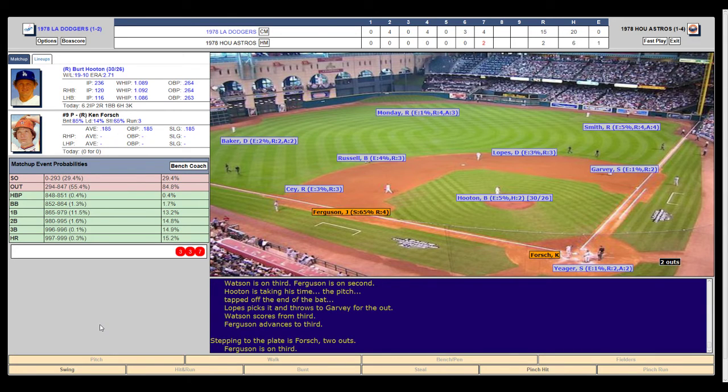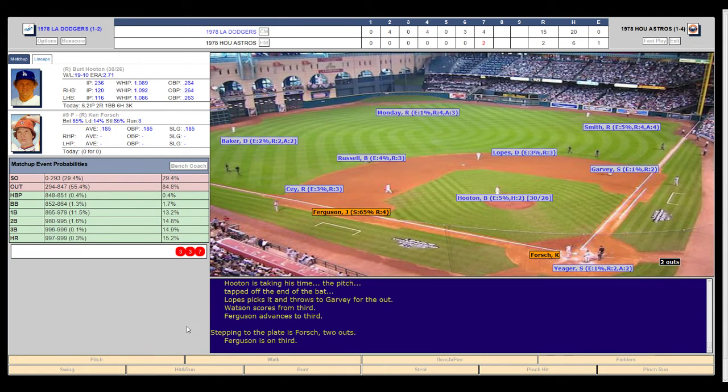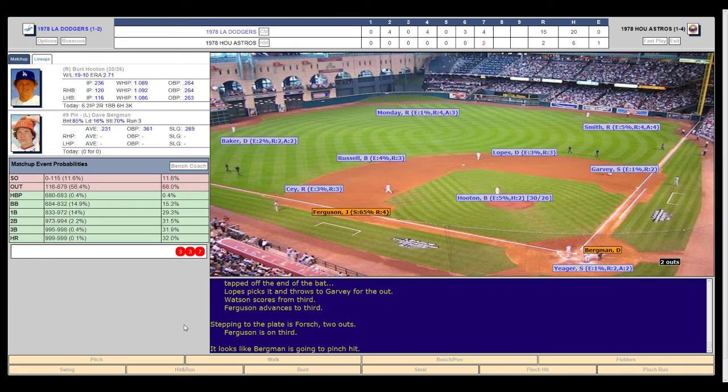Ken Forsch is up. I should make him hit. I'm going to make him hit. Let's give someone an at bat. Okay. Dave Bergman will come in to pinch hit. See if he can knock in a run here. Lefty-righty matchup.